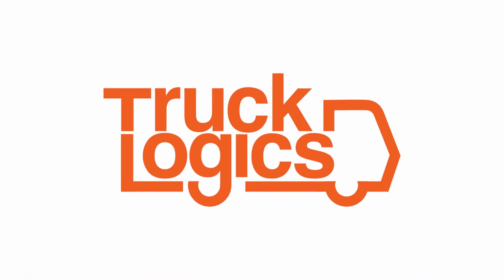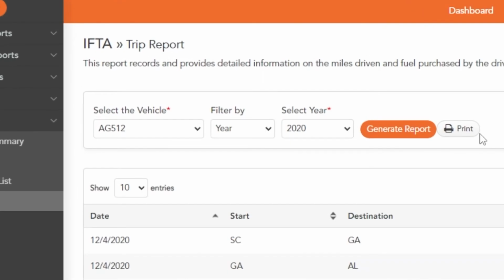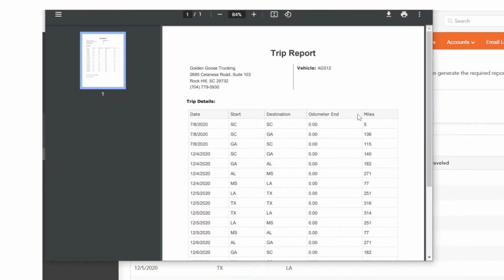Now, if you're not already using TruckLogix, this is a great program to keep track of your mileage, and at the end of the year, you can literally go run a report and customize the dates that you need that is specified on your renewal paperwork, and you can run a report just for those days to see your total mileage that you ran during that time period.